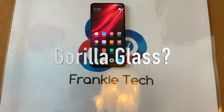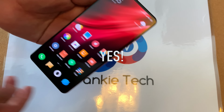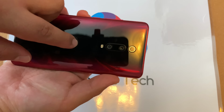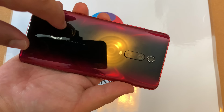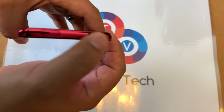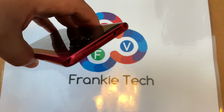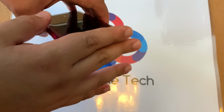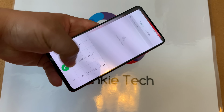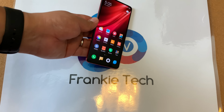Gorilla Glass. Ding, ding, ding. Yes, Gorilla Glass is included. It is version 5. And yes, the back is made of glass as well. You can just tell these things. It is a nice, solid feel. And this is definitely metal, guys. Why do I know this? Because when the air is at full blast here, this feels nice and cool to the touch. It's got that really solid feel in the hand. And so, yes, metal on the edges, glass sandwich, front and back.